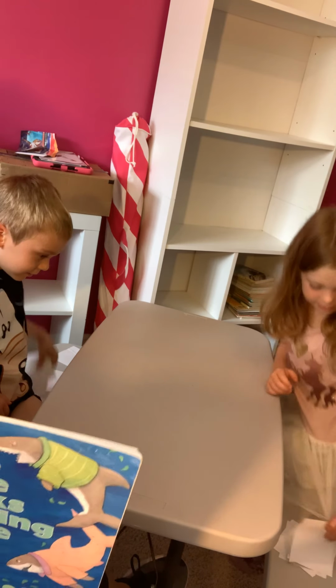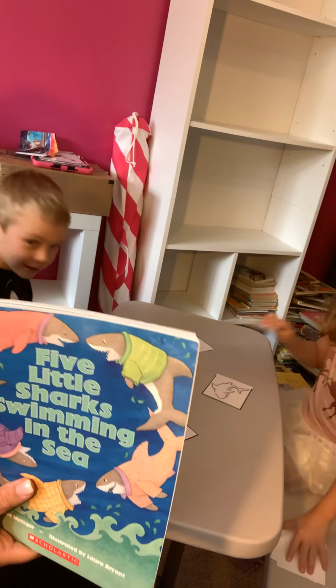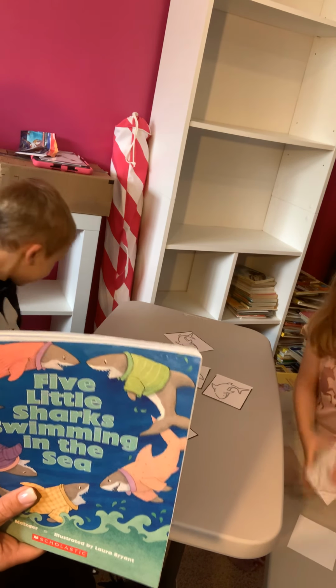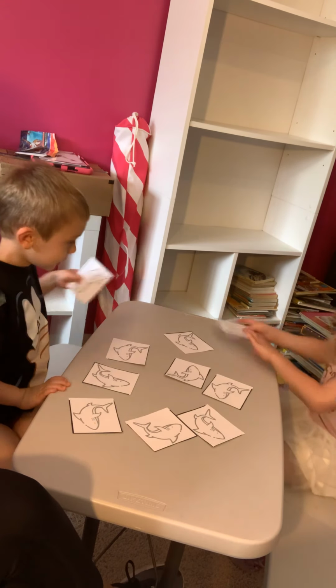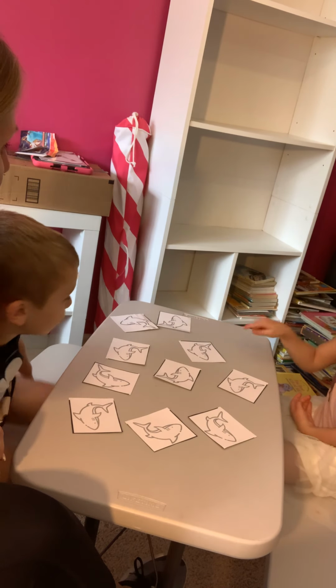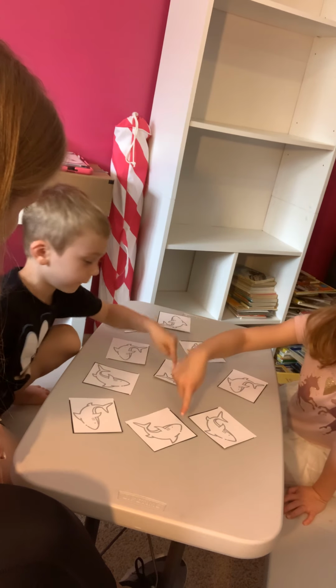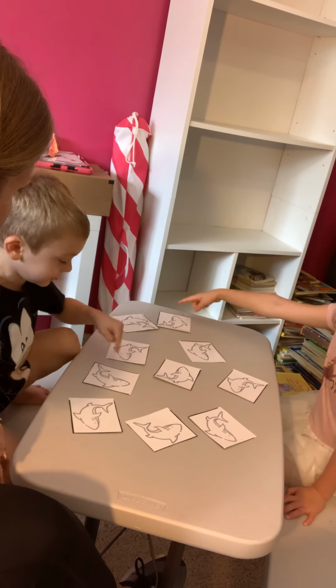Put your fishies back up here. Let them go. Swim, swim, swim. Swim, swim. How many fishies do we have now? Swim free in the wild. Yep, free and in the wild. Like wildcats. How many do we have all together? 1, 2, 3, 4, 5, 6, 7, 8, 9, 10, 11.